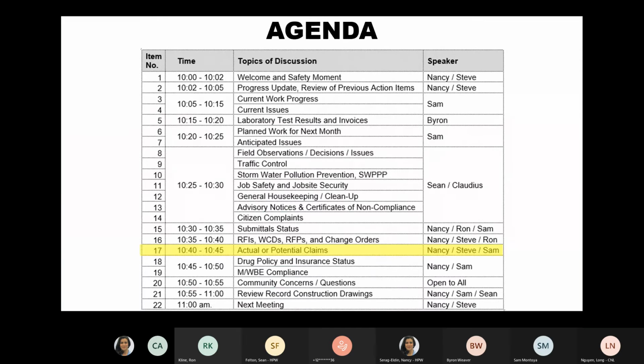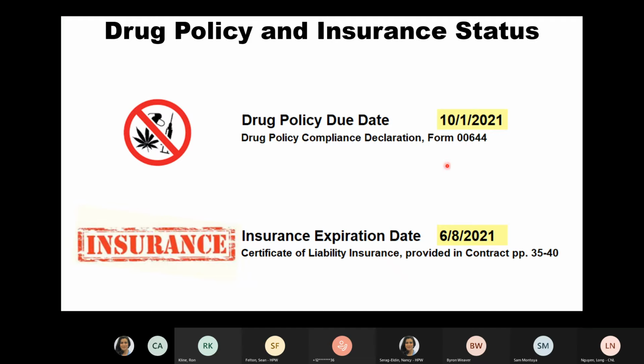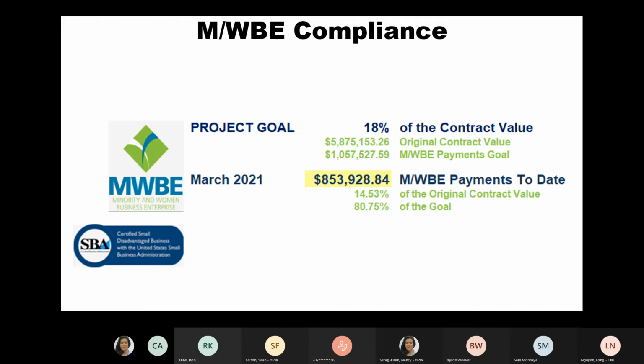Okay, we already talked about the reimbursement claim, so I'll go back and find that submittal or that proposal and work on that. Drug policy, the new drug policy due date is October 1st. The insurance expiration date is the same as it was before. Everything is up to date.